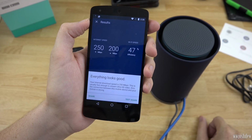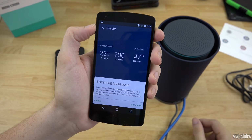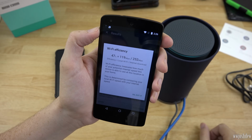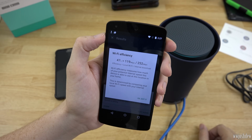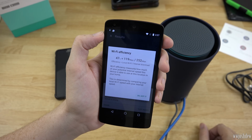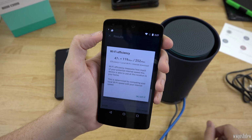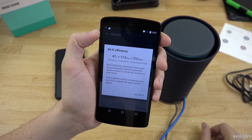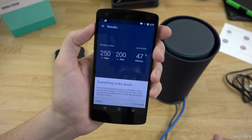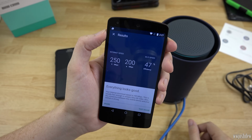All right, so not the best speeds, but again, we did have some apps updating, so I should technically get a little bit better speeds than that. It's a little interesting. Efficiency, local Wi-Fi, internet download. Wi-Fi efficiency measures how much your potential internet speed is on this device and is able to use the location of your home is determined by comparing local Wi-Fi speed to your internet speed. Okay, so that's what the efficiency thing means. I thought like I had just like a bad connection or something. That's very interesting, and apps are still updating. Sorry about that.